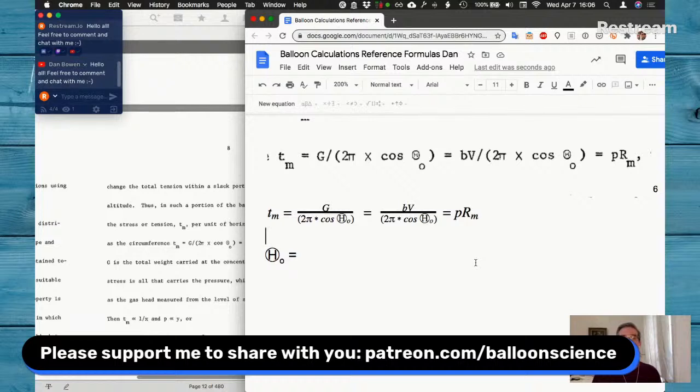It really helps to retype these for me because then I can create a reference table of the variable definitions using the same symbol that I've got the formula written in, because a lot of these formulas are written strangely using weird symbols, different fonts, but we can get it consistent here.